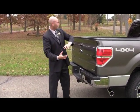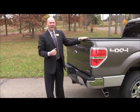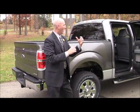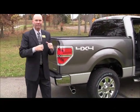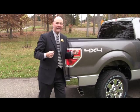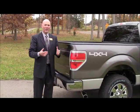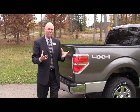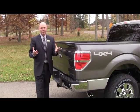Let's say you wanted to load your truck up full of mulch, or you wanted to see how many of your friends you could just stuff in the truck, and you're driving down the road and you slam on the brakes. You ever get that nose dive? Even in your car right now. What this has is an electronic brake force distribution, where it will help evenly distribute the power to the brakes to where your brakes will typically wear even.